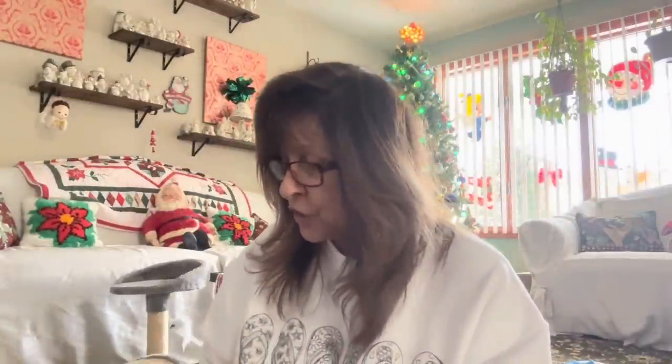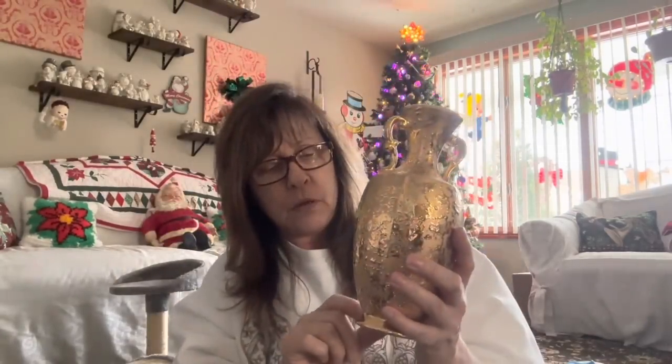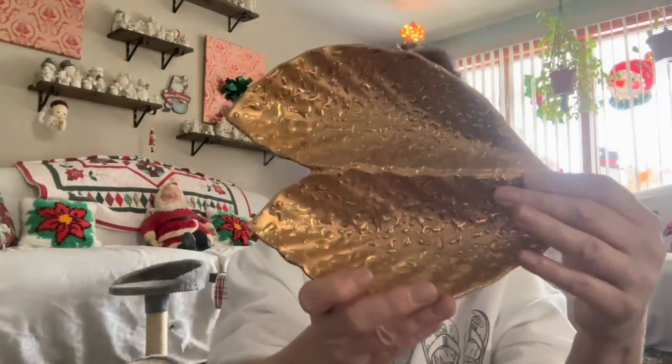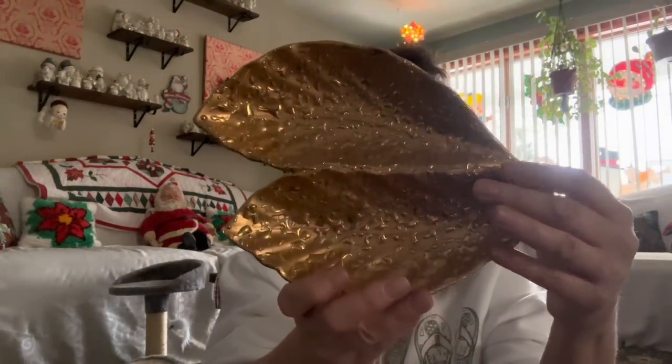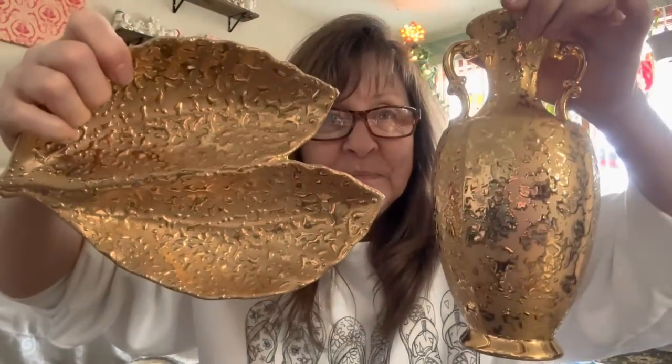I got this gorgeous Eleanor China. This beautiful weeping gold vase. This is in perfect condition. I just want to make sure there's no cracks, no chips. It's gorgeous. And I also got this. This is another one. 24 karat gold. It matches this vase. So those were a great find.